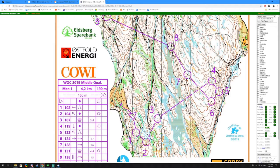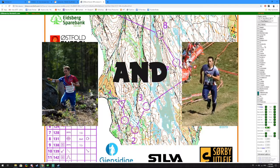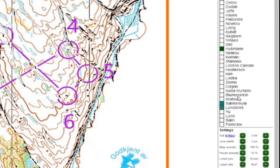So let's take a look at some of the top runners and their routes to each control. I'll add Anton and Jordan's routes as well. We can see what everyone's thinking. Not sure why the colors are exactly the same. Actually, no, I'm colorblind, but they're almost exactly the same.